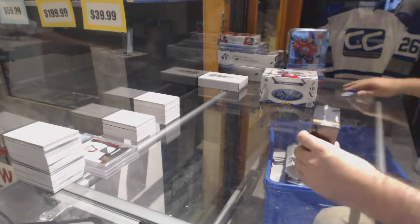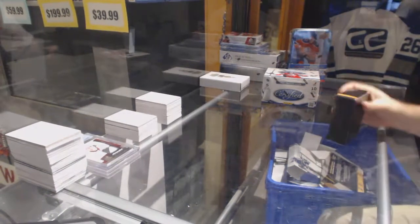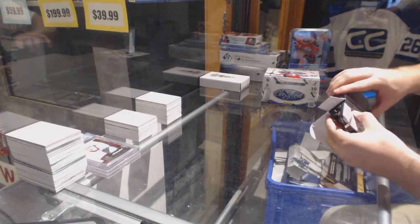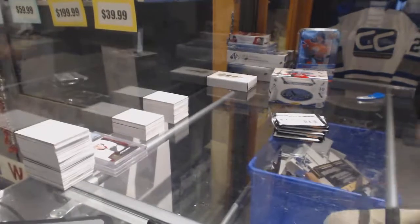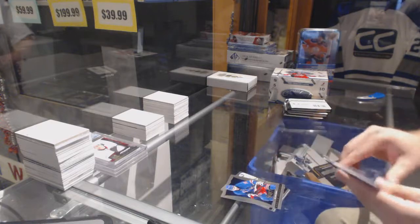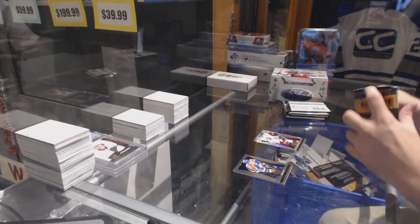Here we go, starting off CT break number 7670. We have the 13-14 Select Inner and the 12-13 Certified. For the Flyers, Fire on Ice, Scott Laudon, and an Erik Karlsson Select Prism for the Ottawa Senators.